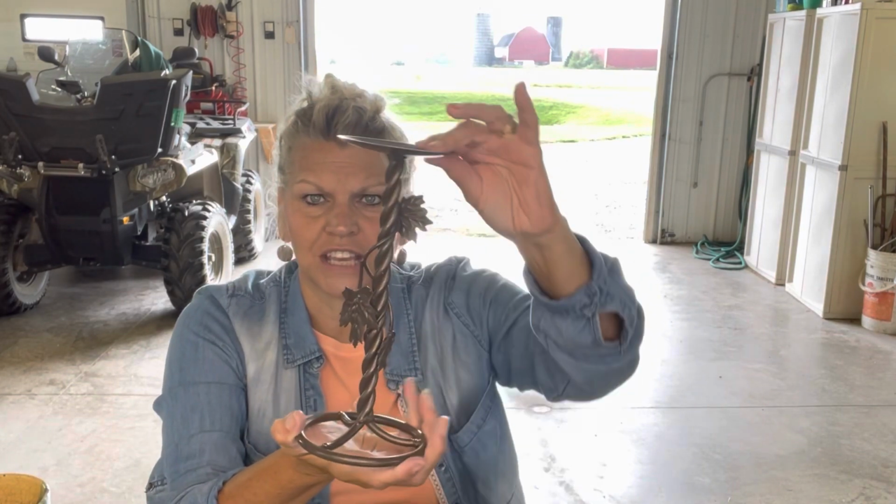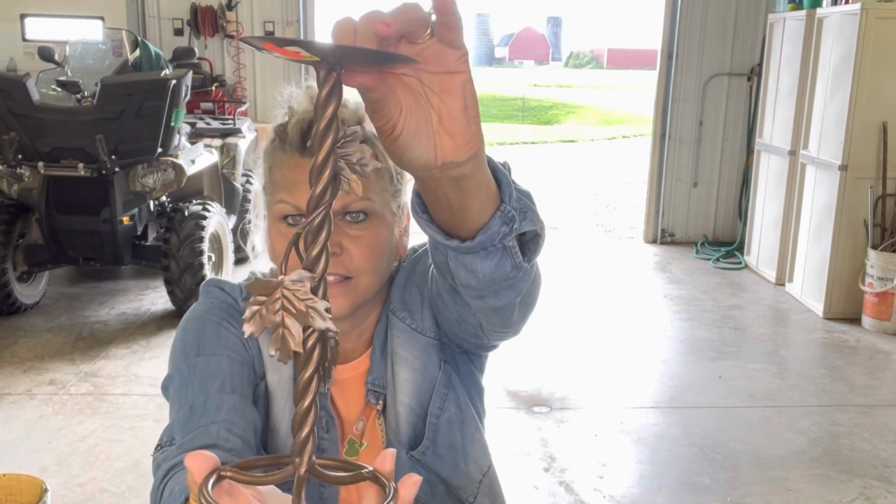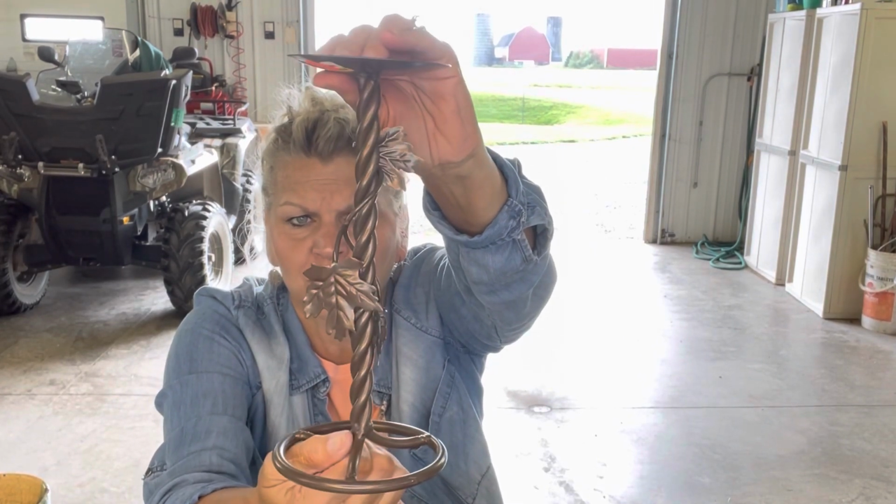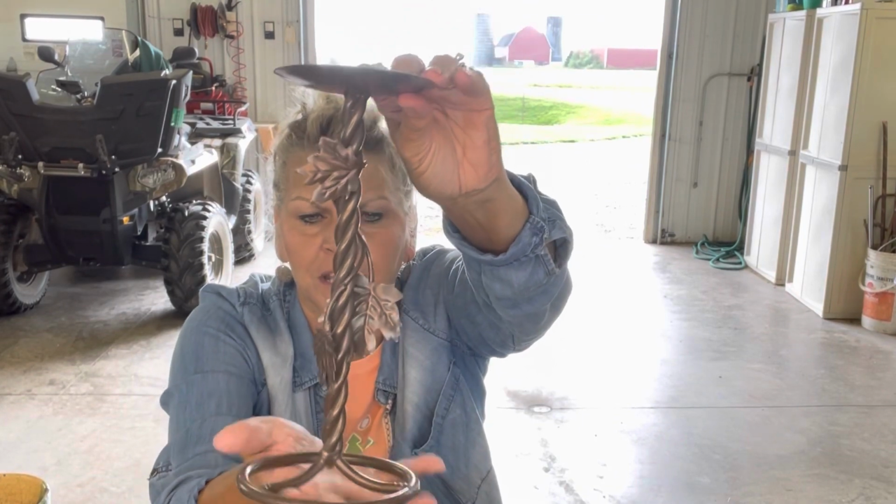Here is the tallest candlestick I have. It's $1.38 and it has leaves on it. This will get a paint job. I think it has so much detail and could look so pretty. It is just brown painted right now.